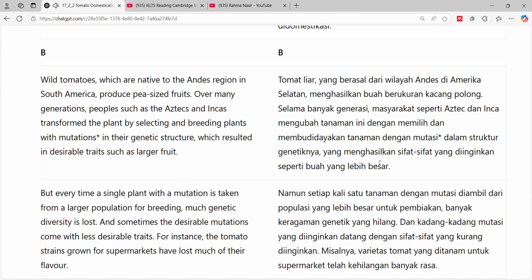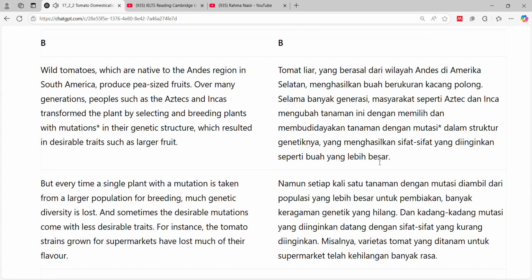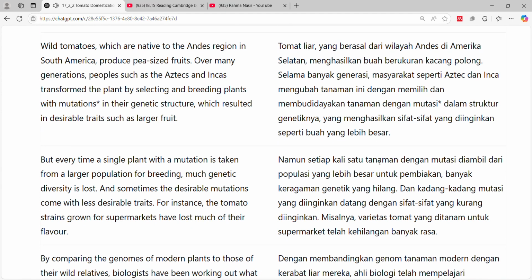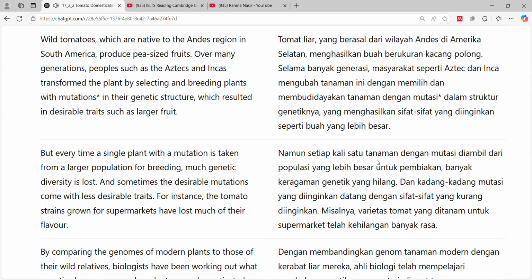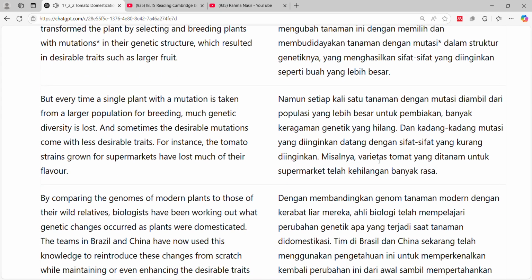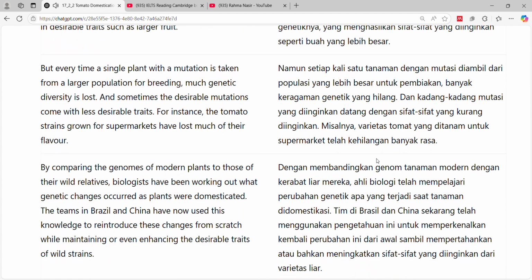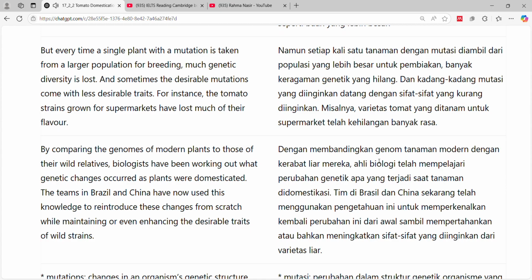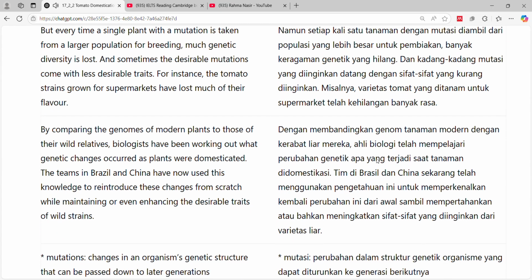Wild tomatoes, which are native to the Andes region in South America, produce pea-sized fruits. Over many generations, people such as the Aztecs and Incas transformed the plant by selecting and breeding plants with mutations in their genetic structure, which resulted in desirable traits such as larger fruit. But every time a single plant with a mutation is taken from a larger population for breeding, much genetic diversity is lost. And sometimes the desirable mutations come with less desirable traits. For instance, the tomato strains grown for supermarkets have lost much of their flavor.